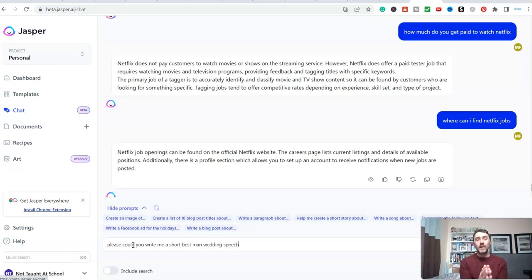Now, here's the thing, okay? When we go ahead and sell one of these services, and by the way, I would undercut the whole market. I would make myself the cheapest on there, but over deliver on what we're going to provide them. They would give us some information and some stories or things that we could include, and we could give this to Jasper over here to incorporate their information into the actual speech.